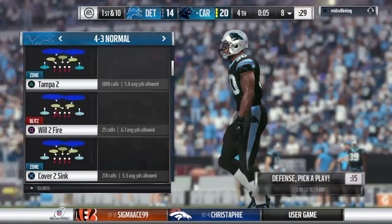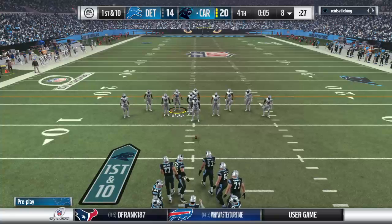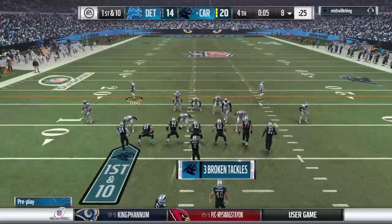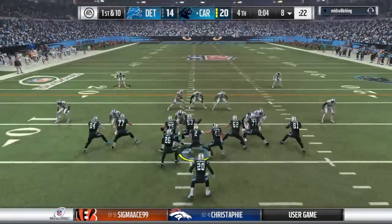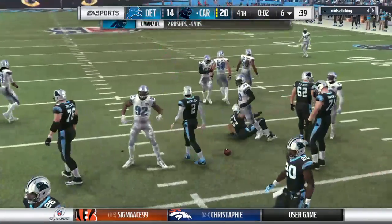Defense can't do anything. So kneel it down, take it home. No doubt about it. It's what you practice for in winning situations each and every week. Victory formation. Take a knee and go on into the locker room and celebrate.